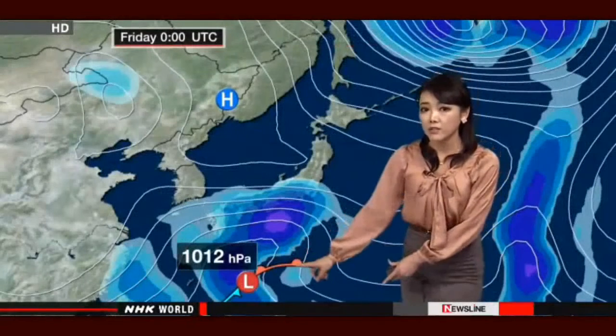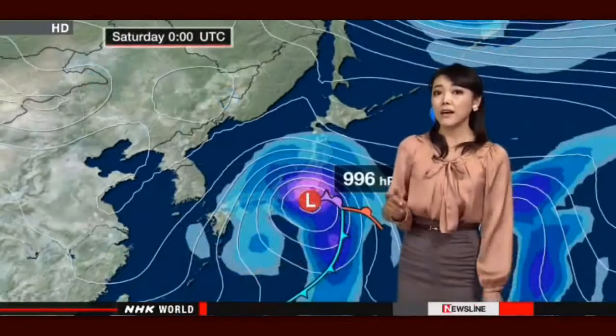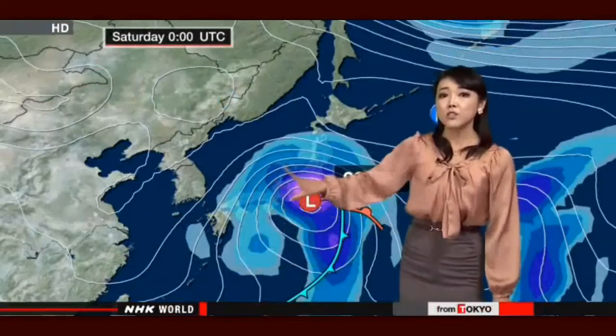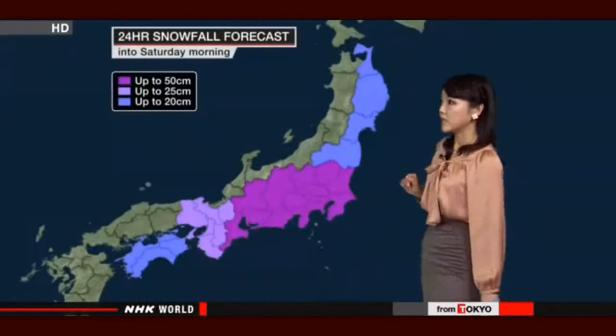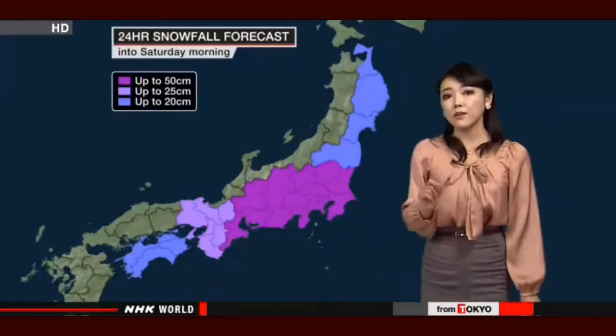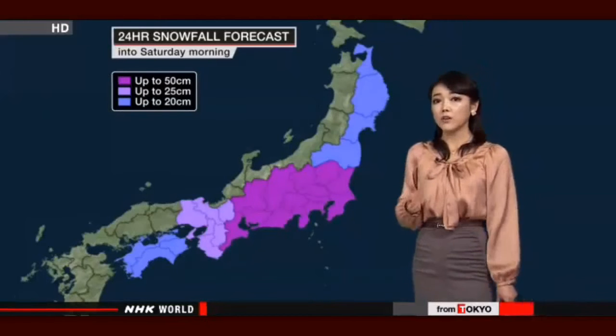Now, the heavy snowmaker is now situated to the south of the country, and it's expected to move towards the east, while intensifying, so we're expecting widespread snow showers for many areas. This is the snowfall outlook into the next 24 hours. The heaviest snow will be found in the central region, up to 50 centimeters, mainly for the mountainous areas.